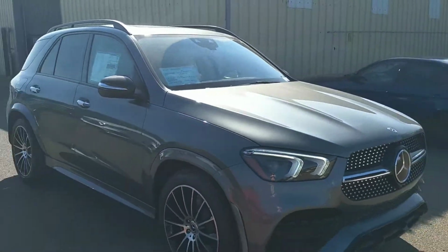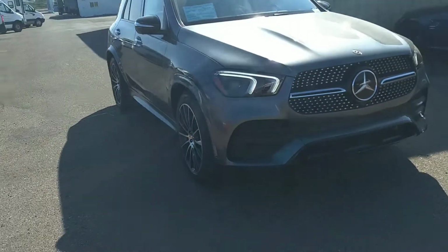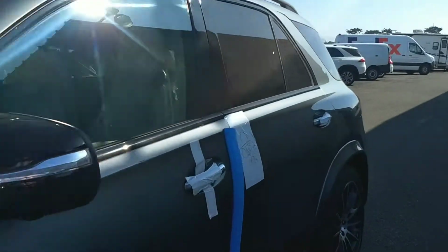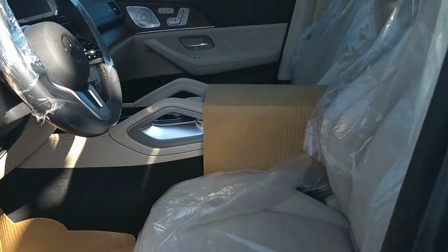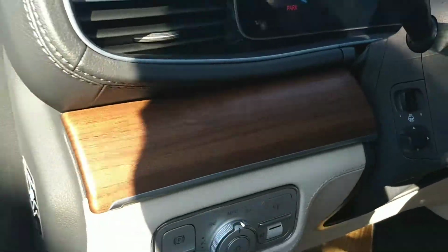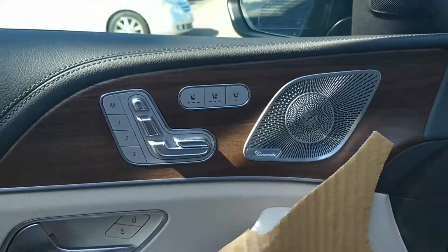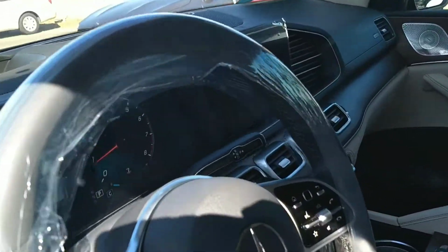So here is your GLE 350 AMG body styling premium 3 package. Come check out the inside. Now it has all the plastics and everything. So right here, it'll be the seats right there. And then check out this wood trim. It's absolutely, here, take off the, it's just, it's amazing. So here's the inside of it.